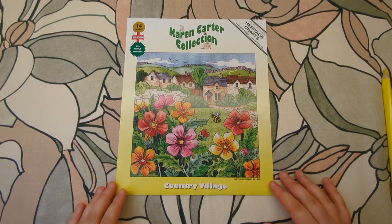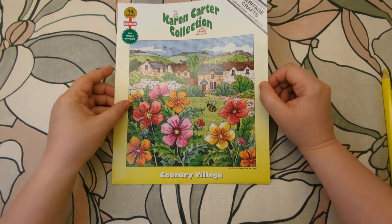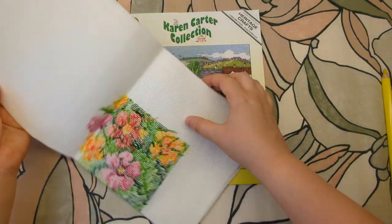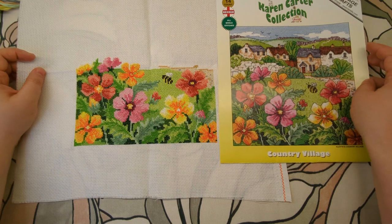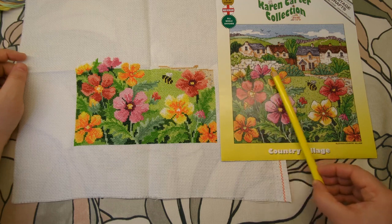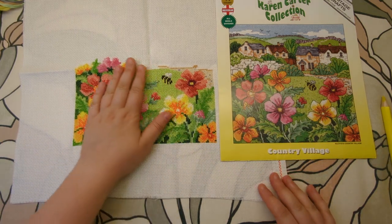The last kit that I'm going to be taking with me on my vacation is this kit by Heritage Crafts, and the designer is Karen Carter Collectionettes. It's called a Country Village, but I call it English Village. And as I've shown you before, this is what I've cross-stitched here. I've cross-stitched all of the flowers. Like 60% of this project is finished. I have these houses left here with the fields and the sky that are going to be here. And then I'll get to the back stitching.